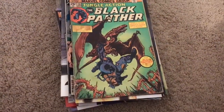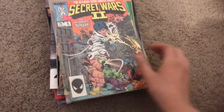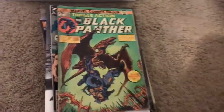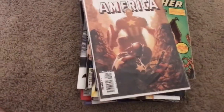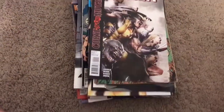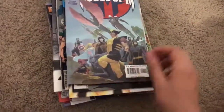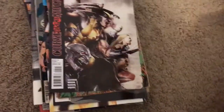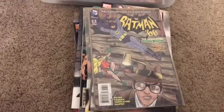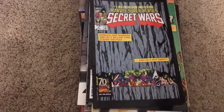Jungle Action, Black Panther, issue 15. Secret Wars 2, issue 8. Captain America, issue 39. X-Men Curse of the Mutants, issue 5. That's a cool cover. House of M, issue 1. Batman 66, issue 6. Secret Wars, issue 4, reprint.